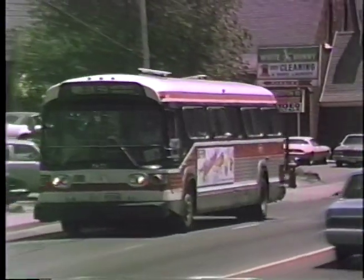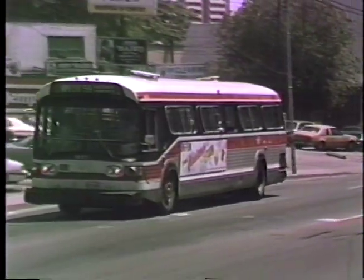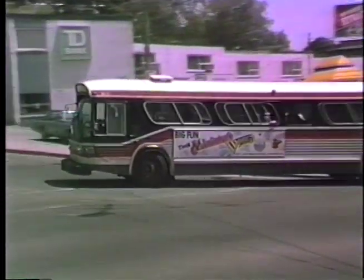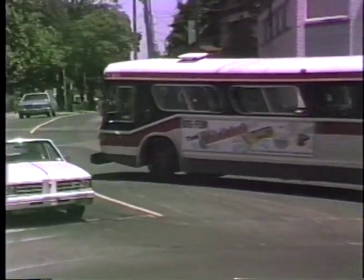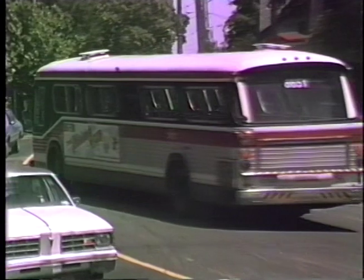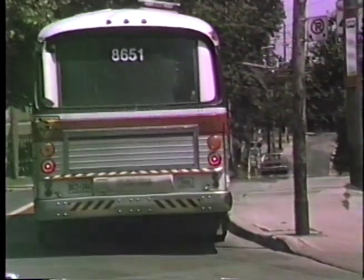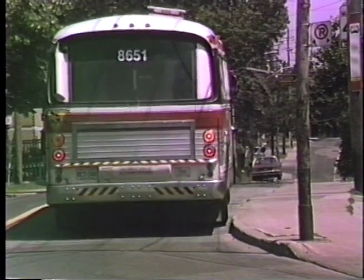8651 is a Lansdowne Division bus and is seen on the Maple Leaf route in 1985, complete with roll sign. These buses were distinguished by the white painted panels adjacent to the rear window. Later, the rear panels were painted black to match the other buses in the fleet.